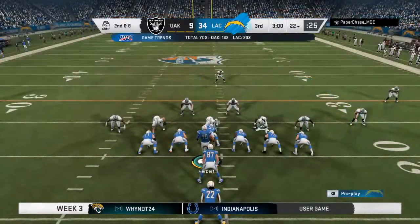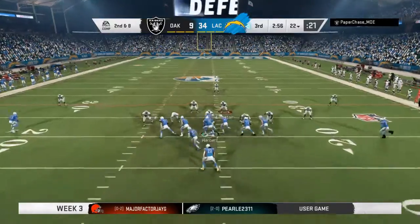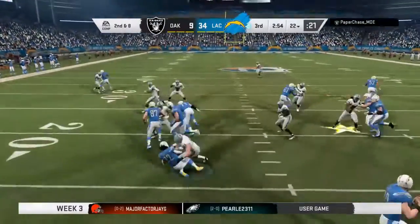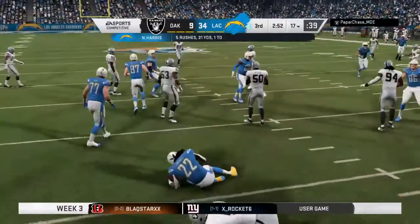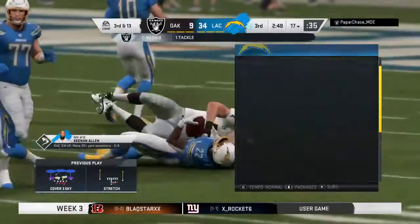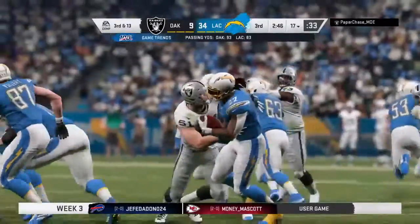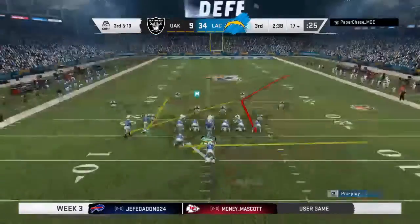The last run got a couple. Here's 2nd and 8. Check 43. They run with Harris. And he is going to be stopped cold behind the line of scrimmage. He lost 4 there, and it's 3rd down. This offense has had a lot to like in this game. I don't know that last play, though, is going to make the highlight reel.